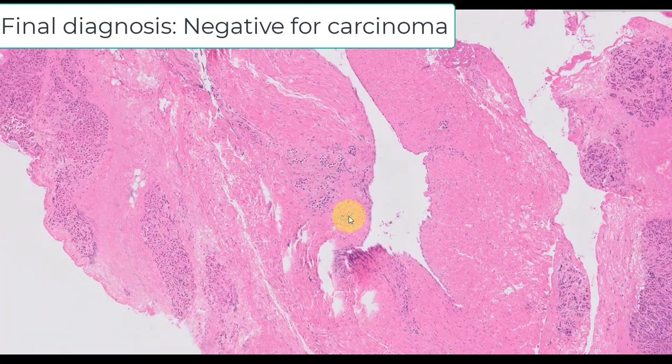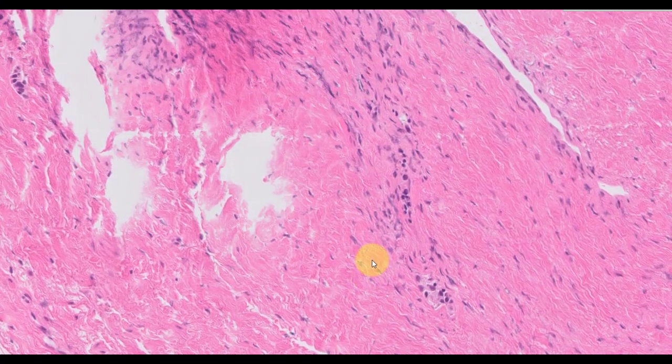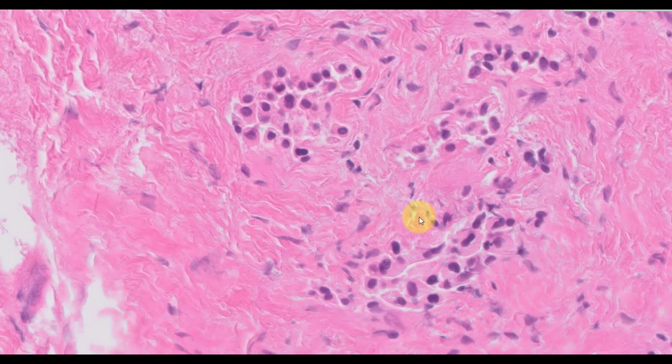I believe, but correct me if I've gotten this wrong, that these are little ducts that are connecting up with the pancreatic ductal system. So channels connecting the rest of the pancreas with the main pancreatic duct. In this particular case, they were very prominent.